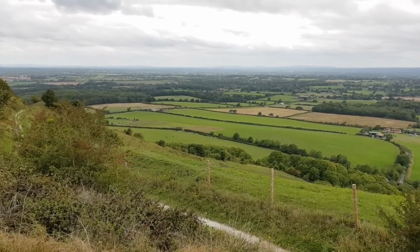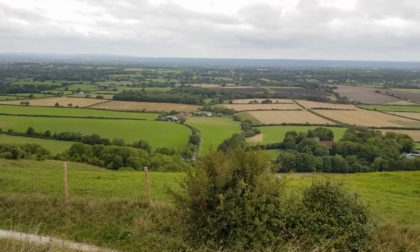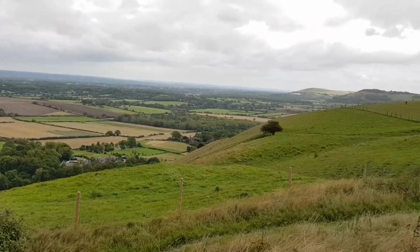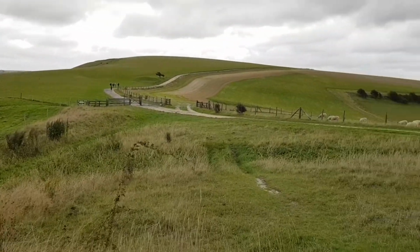This is Fulking escarpment, and it's near Devil's Dyke, so you could say it's Fulking Hill, although it looks quite nice.